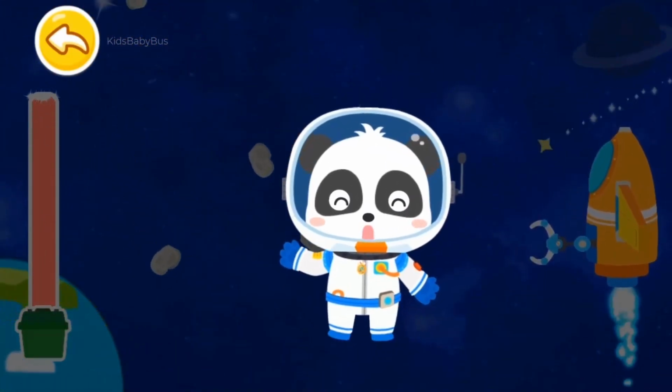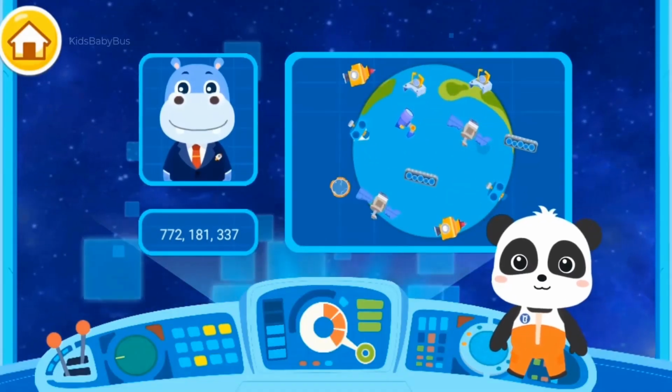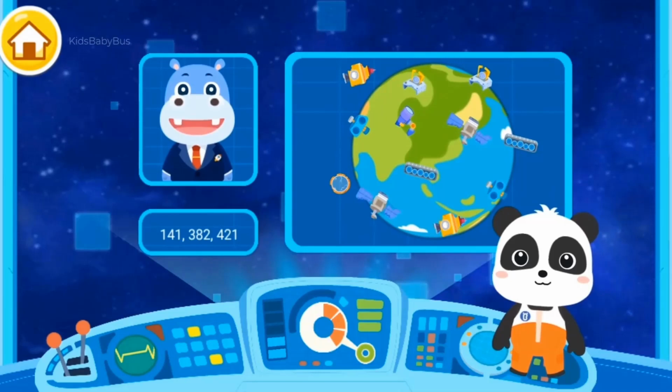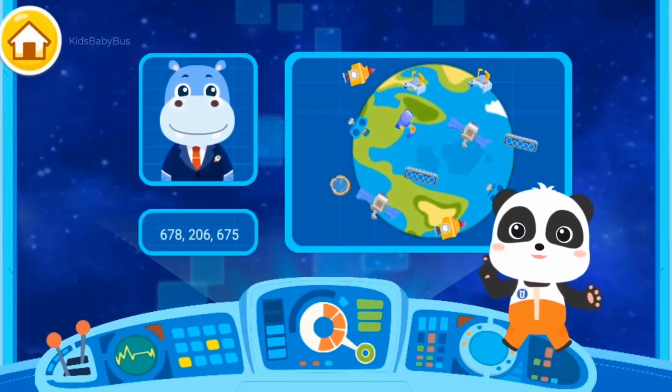Astronaut Kiki has accomplished the mission! The space junk above the Earth has been cleaned up. We can continue with the rocket launch. Thank you. I'll keep on trying.